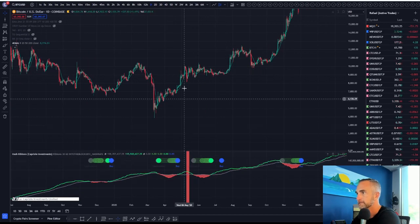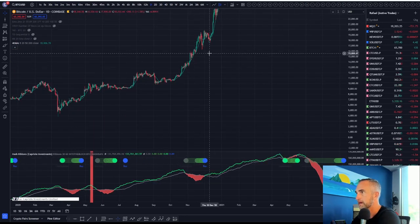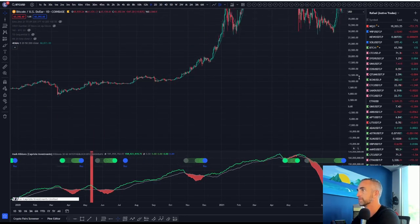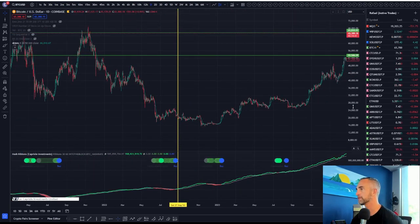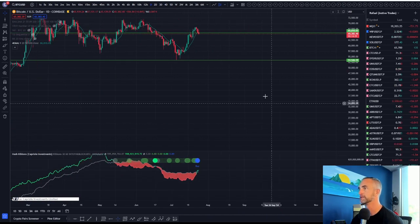Blue buy, never comes back. Blue buy signal, price never comes back to that prior macro low. We're going to call this the macro low, coming in at 57,000.